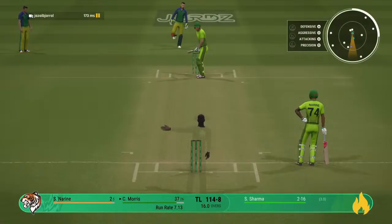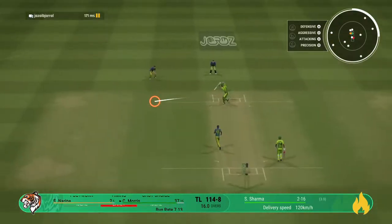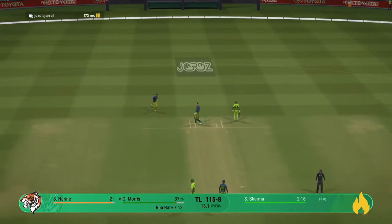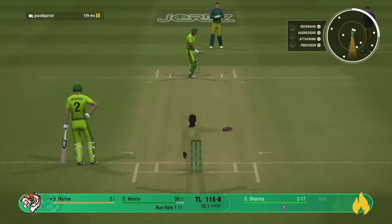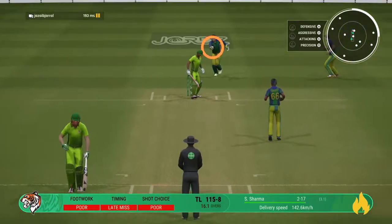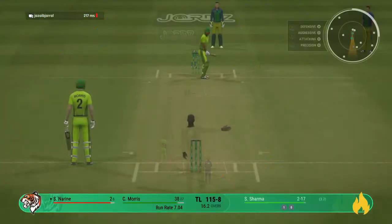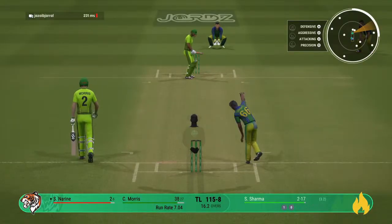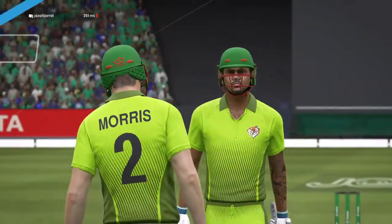Sharma from the city end. Got on the inside and played that wonderfully. Fielder needs to work hard to stop that. Really wound up for that. Ball seemed to come onto the bat quicker than he thought. Edged. That's a confident appeal. Out. What a screamer.